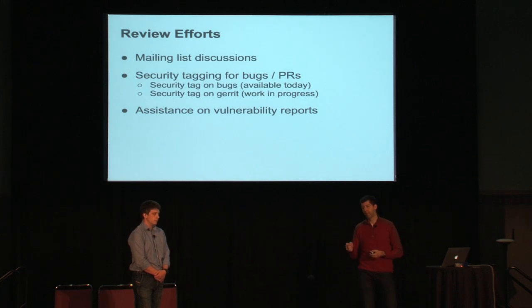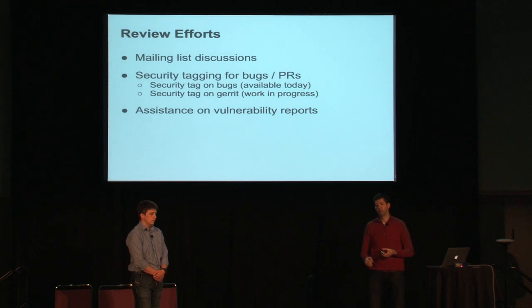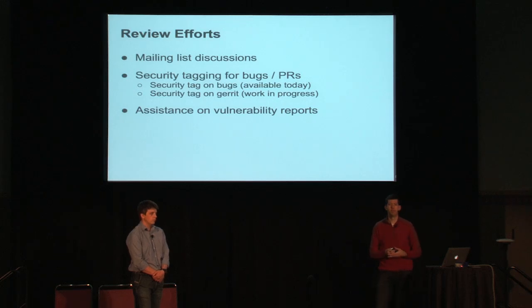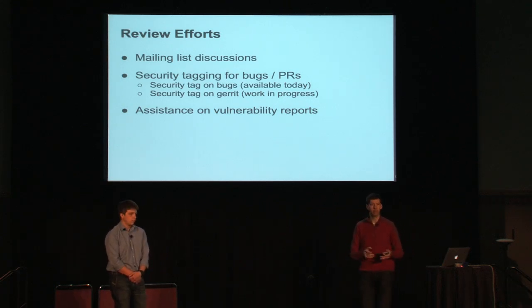you'll be able to tag things as having a security impact. When such a tag goes on one of these items, there's an email that goes out to the OpenStack security mailing list, and that will alert people that are interested to specifically put their eyes on these items. So it's a little bit of a user-initiated system. It's not perfect, but it is a nice way to allow anyone out there in the community to bring in security help when you need it.